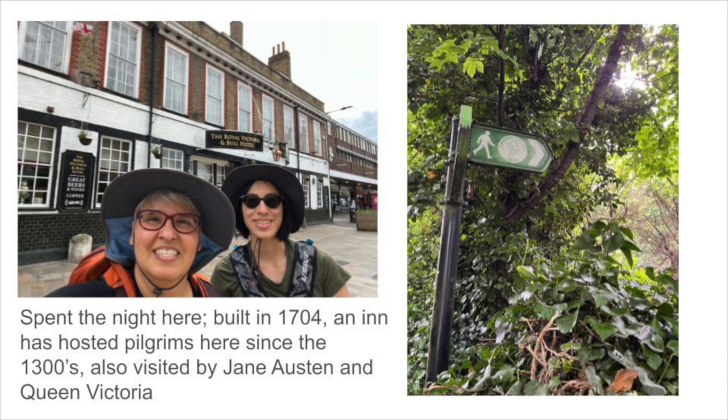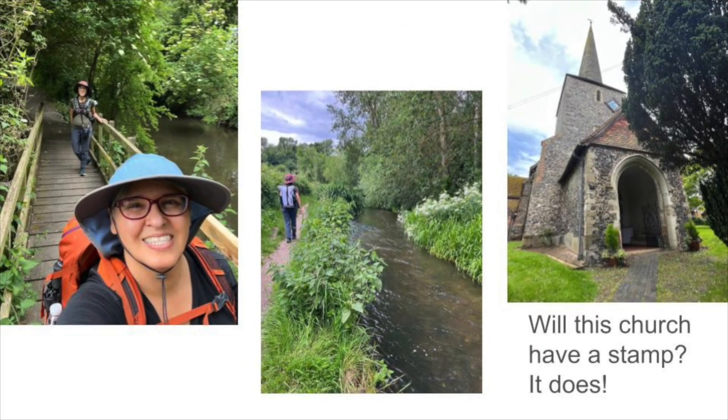And so they actually have little gates and ways to climb a fence, like little steps to help you get over a fence, gates to keep livestock in, but also allow pilgrims to come in. So it's very cool as a walker to be kind of welcomed onto the path like that. England is kind of special that way.